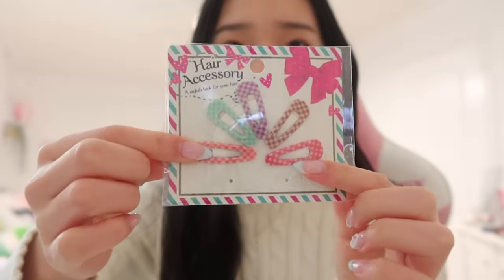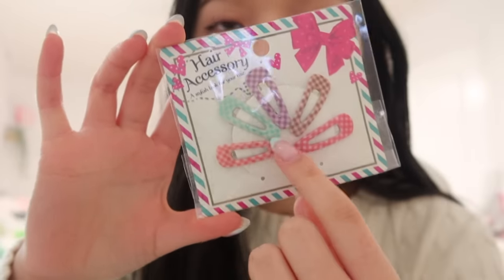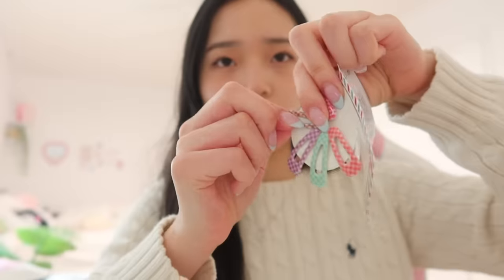I'm gonna do a quick little Umomo haul. Umomo is this Japanese store. It's basically like a Daiso. I only got two things. I got these hair clips, thought they were really cute, and I like the checkered design. Can't even see it well. And then I got this Doraemon snack.